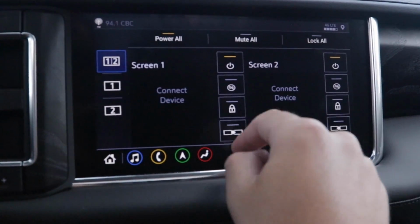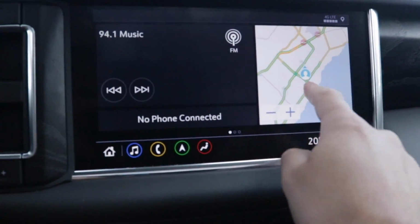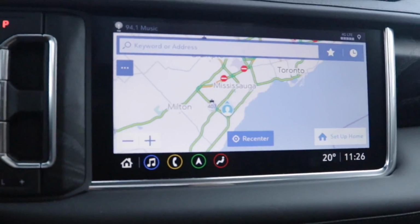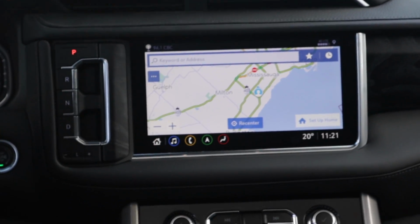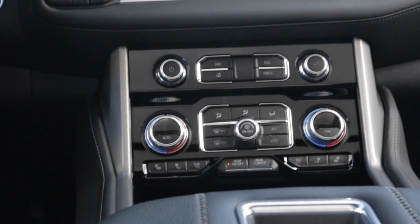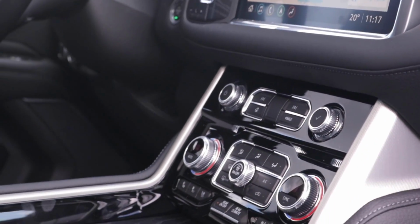You can turn off the screens and so on. Amazing features. If you have kids, you want to mute it, if you want to lock it and so on. Great quality features in the front. In terms of buttons, they put a lot of them here in the center. Now there's more buttons. You have this glossy black interior in the front. We have wireless charging pads in here.